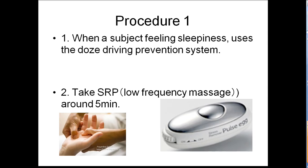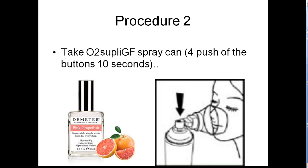This is the research procedure. Procedure 1: when a subject starts feeling some sleepiness, he or she uses the doze driving prevention systems. Take the SRP, low frequency massage, on the hand supporting the steering, and continue to keep grabbing and make pressure. It's possible to grab the SRP and steering together for around 5 minutes.